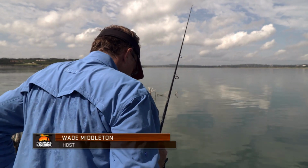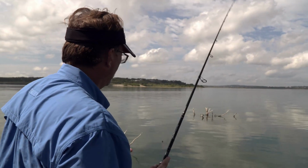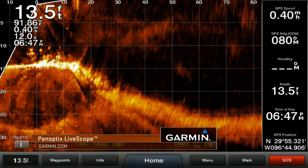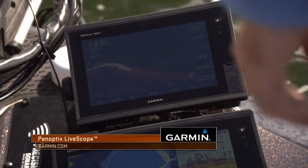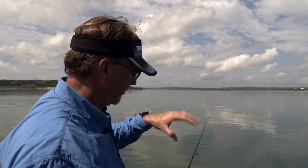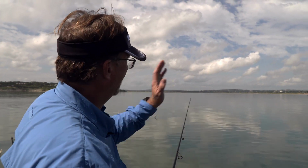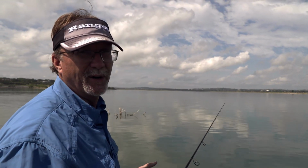I look back on the first time we took this unit out, Clark and I went out with it. We were struggling to find fish offshore, but we finally found a bunch of little fish alongside a dam. It was the first time we'd ever had it out on the water. Neither Clark nor I are what I would call vertical fishermen. We'll do it, we understand it, but we really like to look ahead. But with the new LiveScope, all of a sudden here we were fishing vertically.